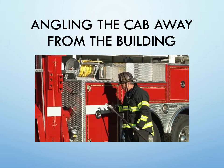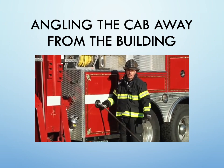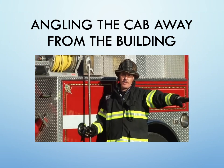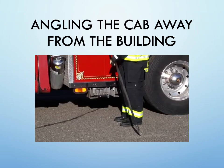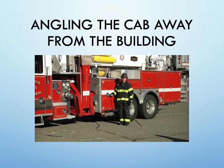On some apparatus, we may have to use a specific mark to know where the outrigger goes. Many departments teach their members to stand next to the apparatus and stick their arm out. That's okay, but we have to remember, we all have different sized bodies and arms reach. If we use our hook to a specific point, that's going to help us better pinpoint our apparatus placement.